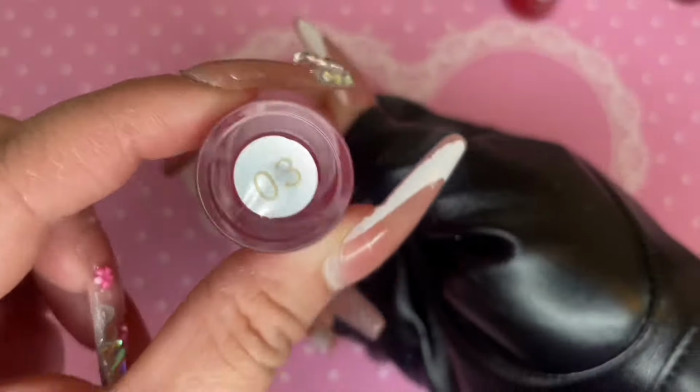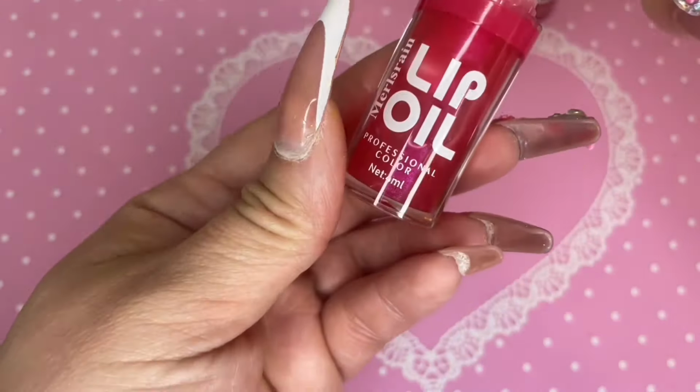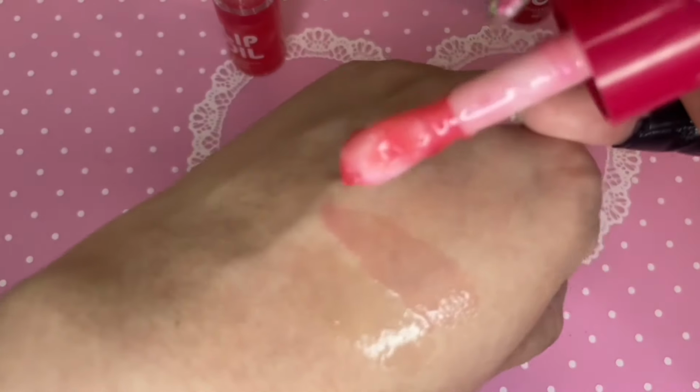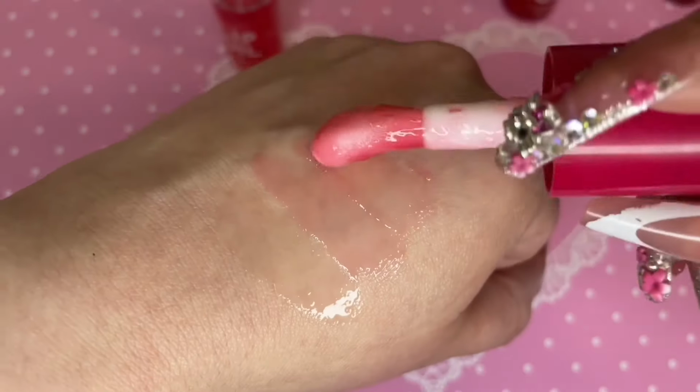Also, the texture is more of like a lip oil combined with a lip gloss. It didn't necessarily feel oily, but it didn't feel sticky like a gloss. It felt like right smack in the middle. And that's one of the things that I actually preferred about this product. If you're interested, I highly recommend you go check them out. If you don't want to buy the bundle, you can always just buy one by themselves.